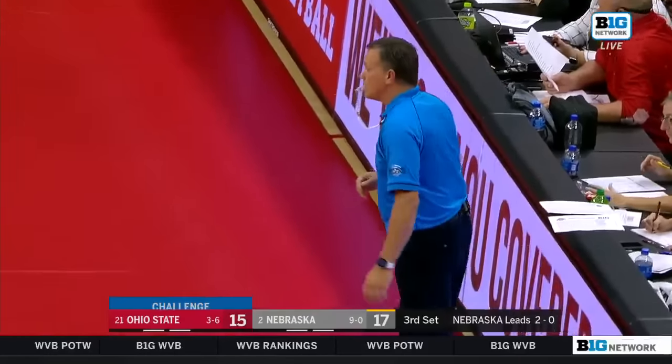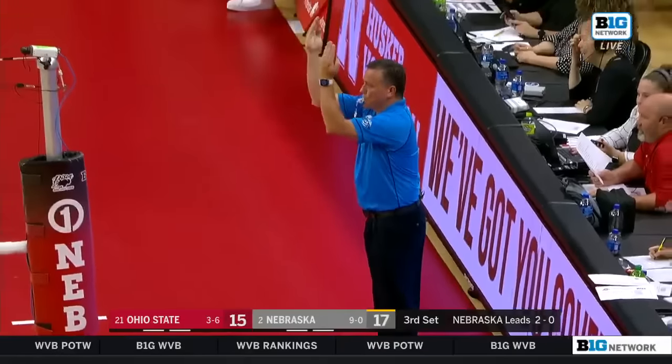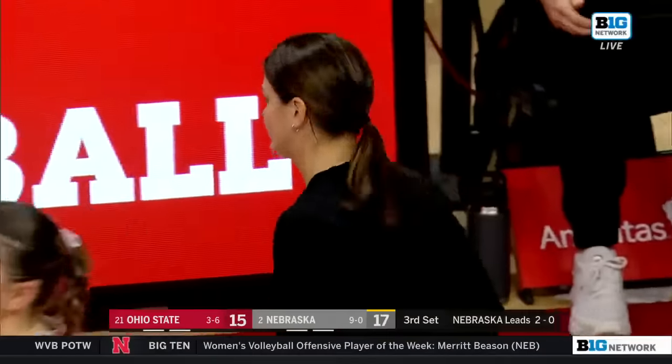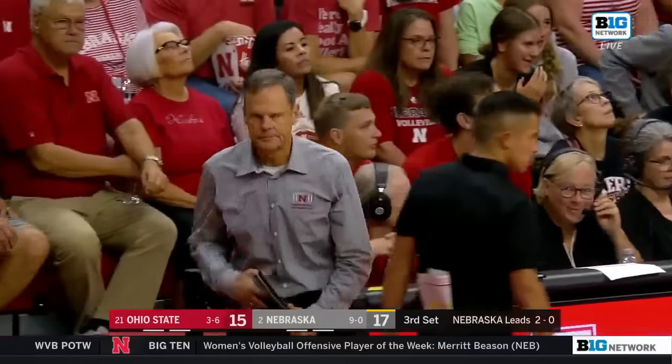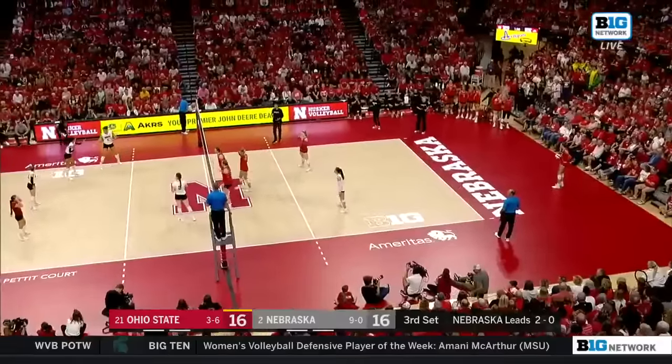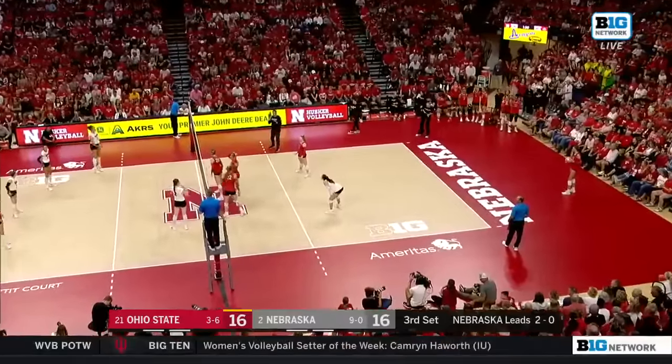All right, here's the call. It was out, no touch point for Ohio State. So a successful challenge for Jen Flynn Oldenburg. And we're now at a 16. Yeah, she keeps that challenge now. So important to have as this game is very tight. Ohio State back in the match.